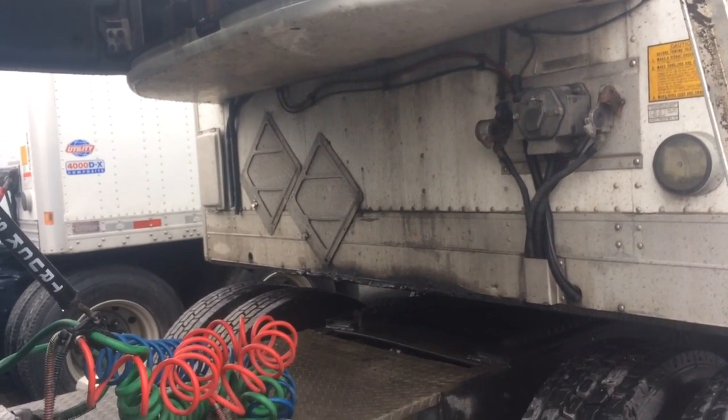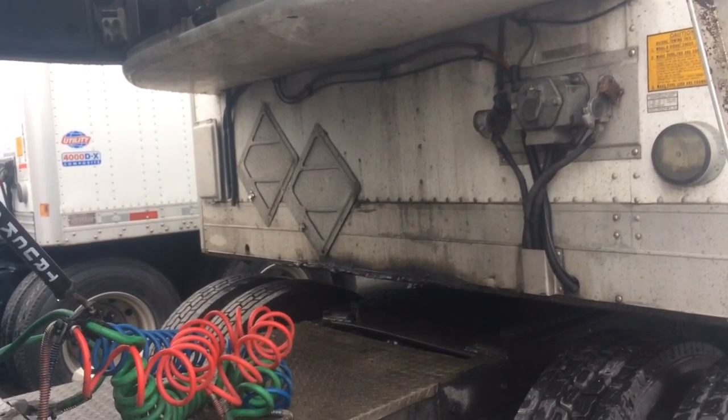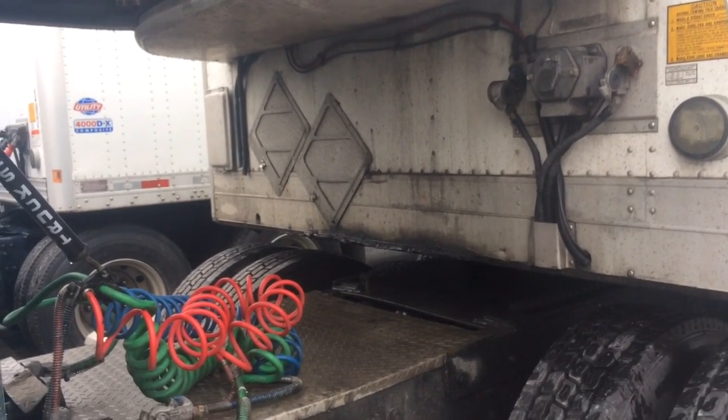So this thing starts up and we're good to go. I'll check the rest of the truck out.